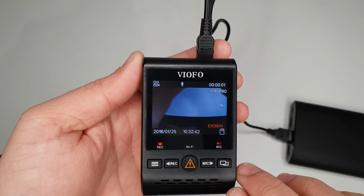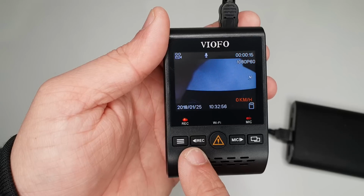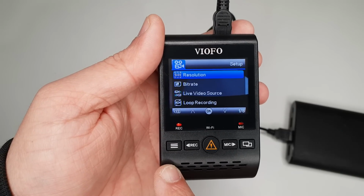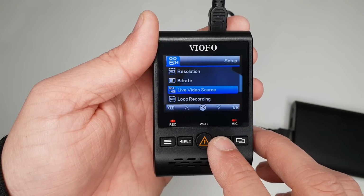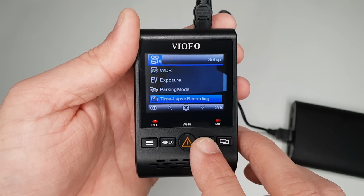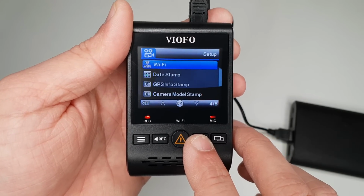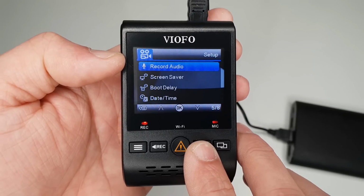As soon as it's powered, it will start recording straight away. Now you cannot access the menu while it's recording. To access the menu, press this REC button. Once the recording is stopped, the camera will be beeping to notify you that it's not recording. Click this menu button to access the menu, where you're going to see resolution, bitrate, live video sources, loop recording, WDR, exposure, parking mode, time-lapse recording, motion detection, GPS, speed unit, G sensor, and Wi-Fi settings if you'd like to use the app. Next is the time stamp, GPS information stamp, camera model stamp, and so much more.